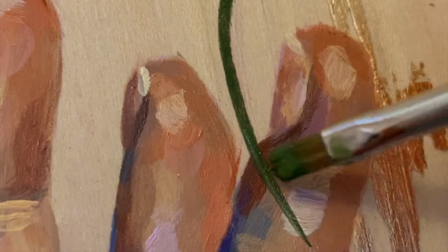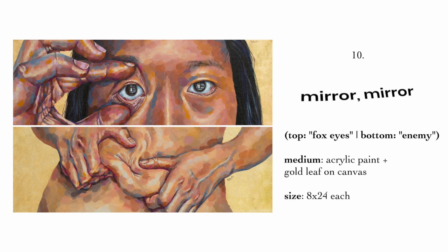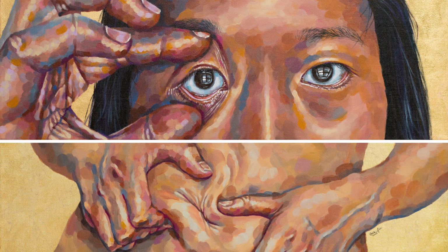Okay, this one was actually 2 separate pieces that weren't intended to go together, but I decided to combine them into a diptych because they're so similar visually and thematically. The top one is called Fox Eyes, and the bottom one is Enemy. Here is what I wrote.